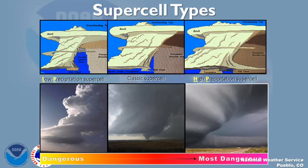The classic supercell, this is where a lot of times you see gorgeous pictures of tornadoes, for lack of a better term, out in the middle of nowhere, hopefully. This is typically the supercell that you see with rain off to the northeast a lot of times. And then finally on the right is the high precipitation supercell, which typically is the most dangerous because if there is a tornado, it's going to be wrapped in the rain, making it very, very difficult to see. A lot of times you won't even see a tornado in these situations.